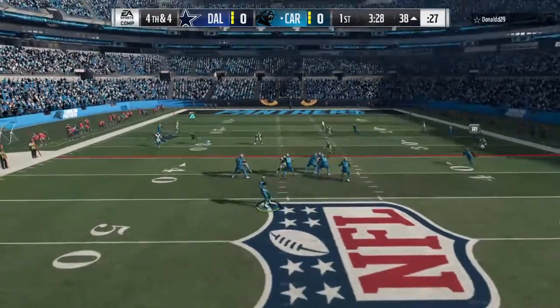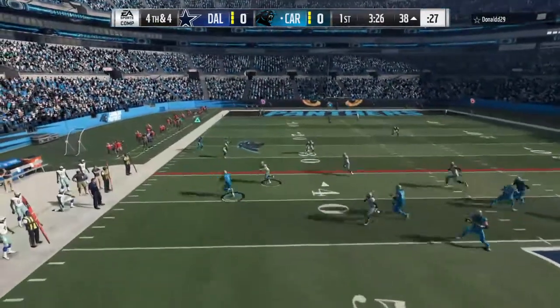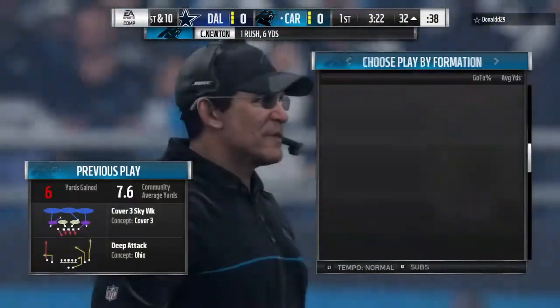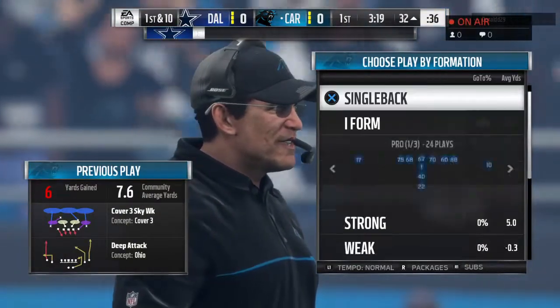On fourth down, Newton. Forced out to his left. He may try and run for this. Maybe not exactly what they had in mind, but that scramble good for 6 and a first down.